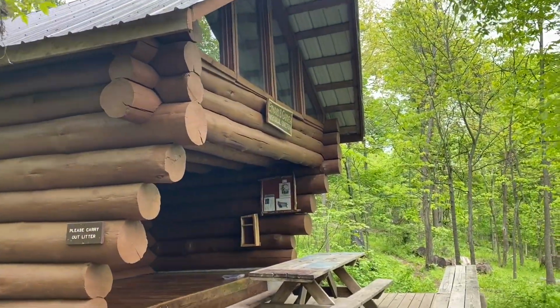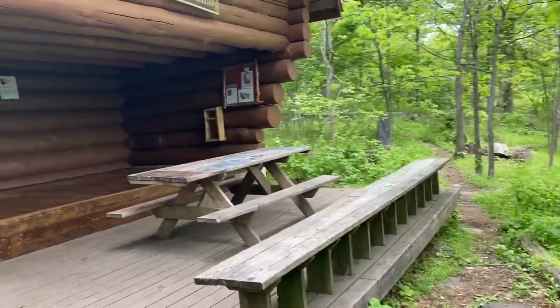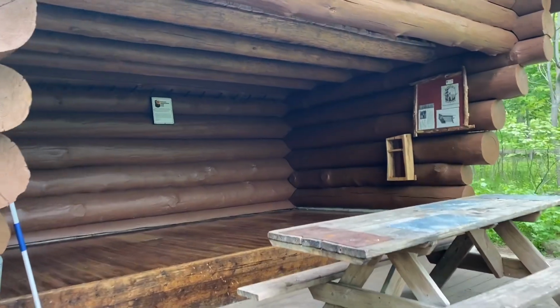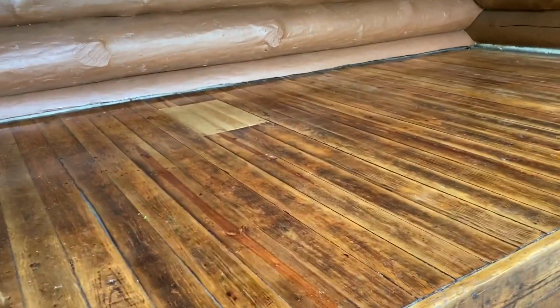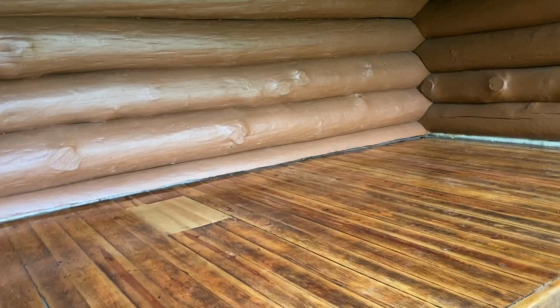I stopped here at Ed Garvey shelter. Pretty nice shelter. I mean, look at that floor. Huh, it's nicer than my hotel room last night. And, whoa, it's really nice. How polished that is. I have never seen a floor like this in a trail shelter.